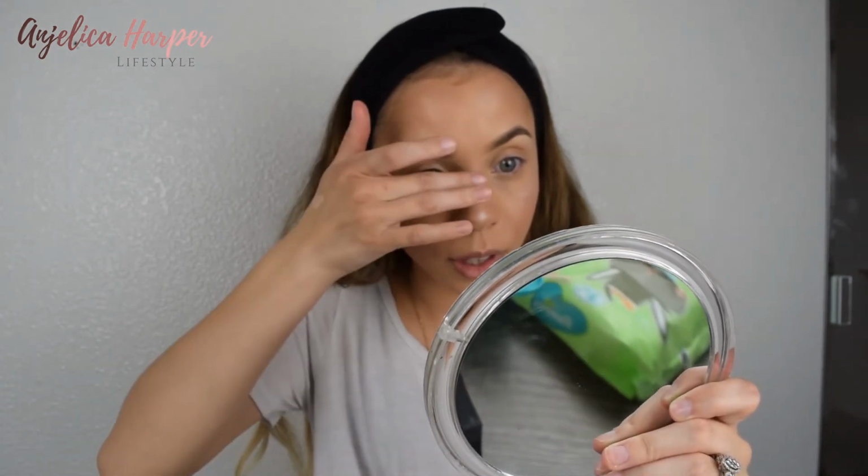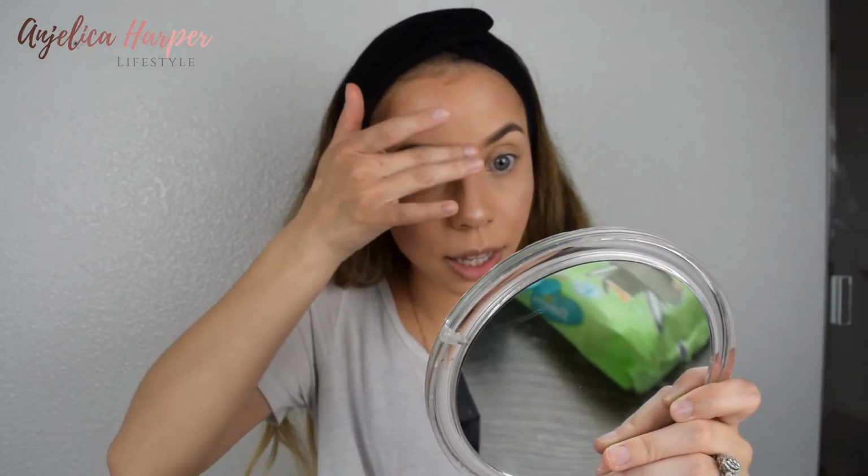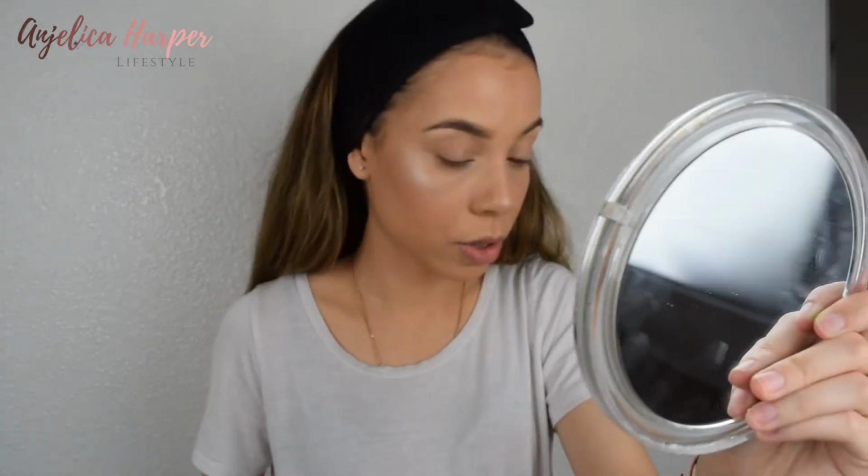I'm just highlighting my whole face now because I like the highlighter. Get a little nose highlight, little bridge of the nose highlight. This is so cute. Look at that. What? Super dewy, glowy. I love it.